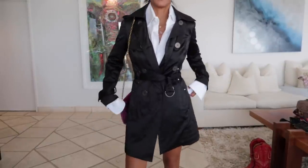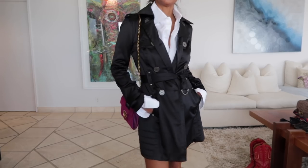This is a raincoat, it's from Burberry, and I am wearing Wellington boots. But adding a really beautiful accessory with a pop of color just really brings the whole outfit together. You can pull this look off either with your hair down if you're having a good hair day, and if you're having a bad hair day, just pull that baby back up in a bun.